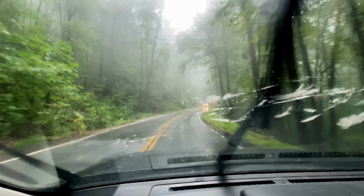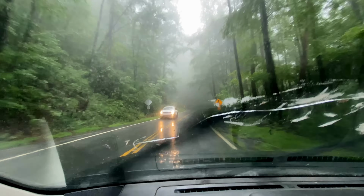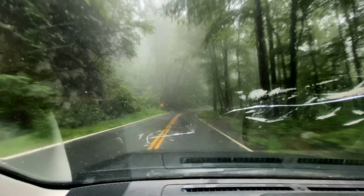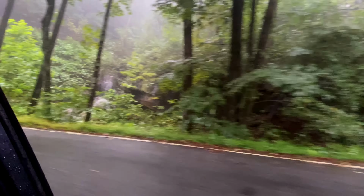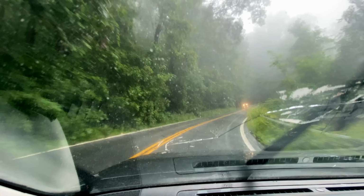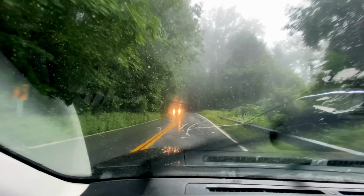I'm starting to see these little waterfalls on either side of the road. I'm seeing some ponding as well, definitely showing where that 3, 4, 5, 6 inches of rain fell. There you can see one of those waterfalls back behind me. Headed up in elevation.